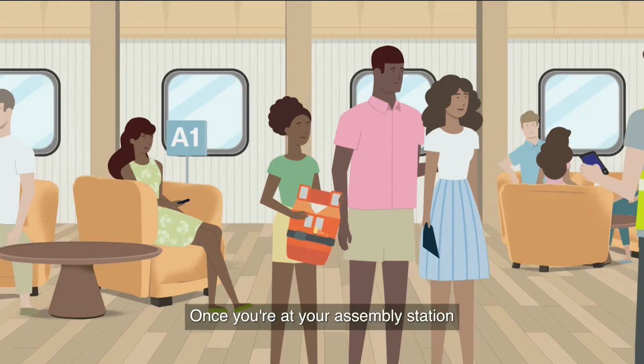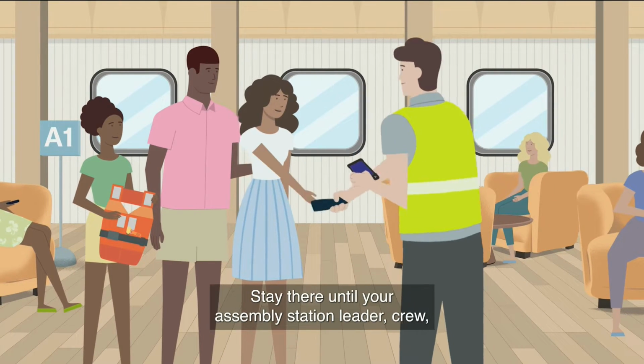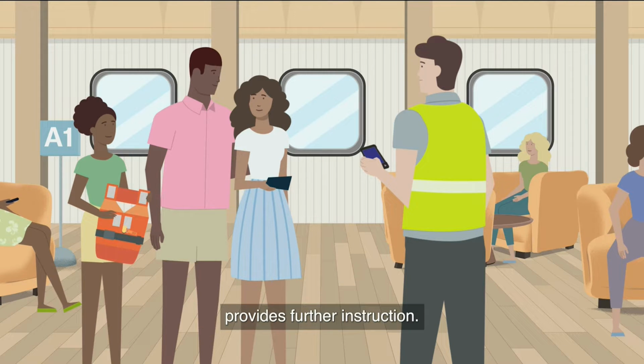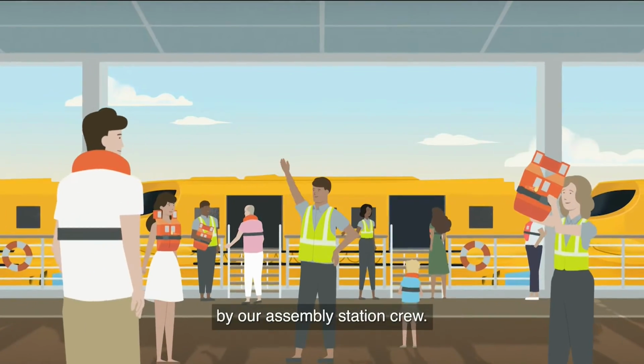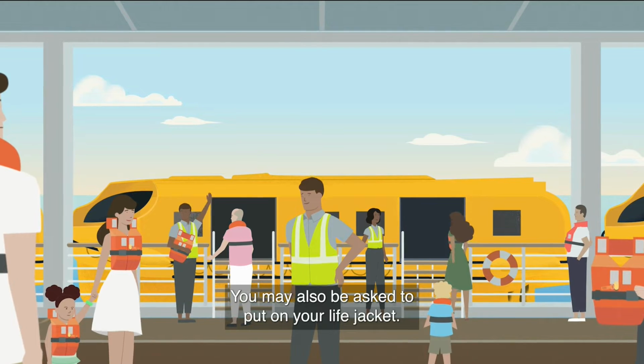Once you're at your assembly station, our well-trained crew will scan your CPAS card. Stay there until your assembly station leader, crew, or a public address announcement provides further instruction. If necessary, you will be guided to your lifeboat by your assembly station crew. You may also be asked to put on your life jacket.